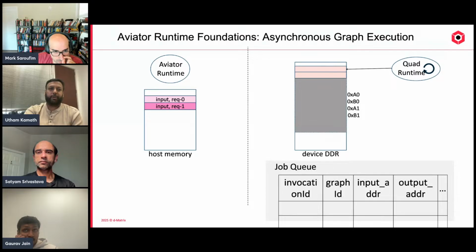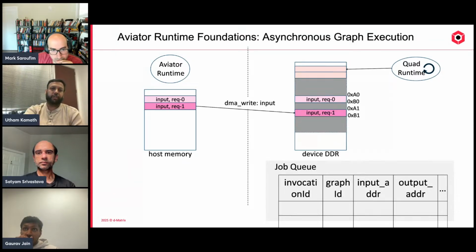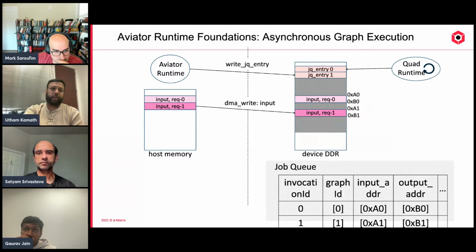In practice, how this works is the runtime moves the inputs to device DDR, constructs the job queue as appropriate, and writes the job queue entry. And then the quad runtime is waiting for work on the job queue, and as soon as there is work to be done, it reads the job queue entry, understands it, and dispatches the work onto the computational units on the accelerator.